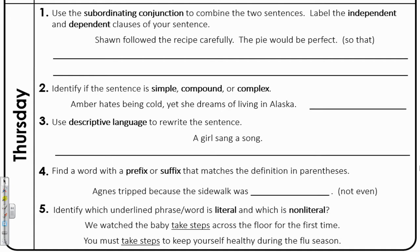So right now our two sentences say, Sean followed the recipe carefully. The pie would be perfect. They want us to use the subordinating conjunction so that in order to combine these two sentences. Now, when we've done this one in the past, we could either put so that at the beginning of the sentence or in between the two.